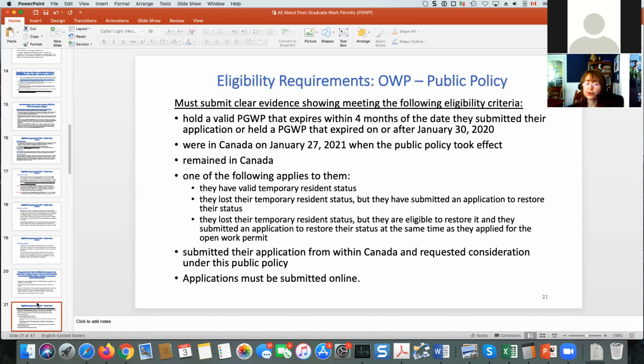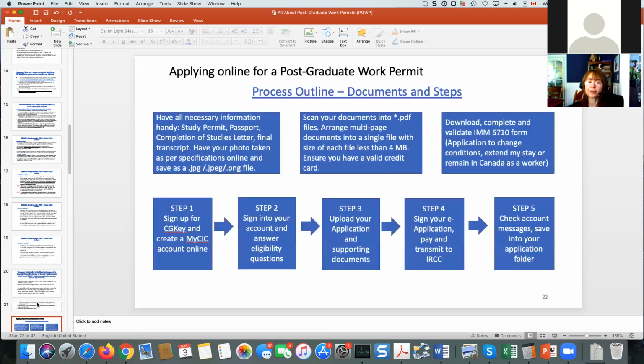You must submit your application from within Canada and request consideration under the public policy. So in your MyCIC account, when you generate your personal document checklist, there is a slot called client information. That's where you submit this letter. Write in big letters, I don't know, Arial 35 highlighted, that you applied under this policy, because each immigration officer has only 10-15 minutes to review each application. If you don't, the onus is on the applicant to show that they are eligible. This is your eligibility requirement. You have to specifically ask for this policy consideration, and the application has to be submitted online.